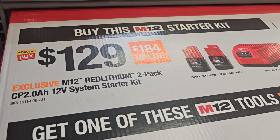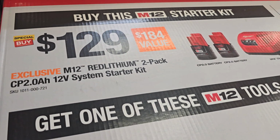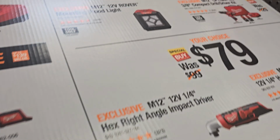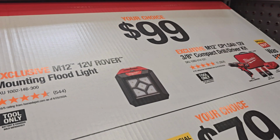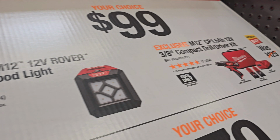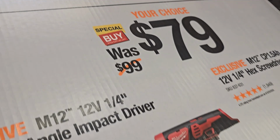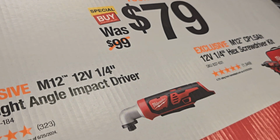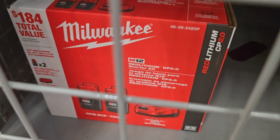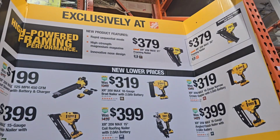Alright, $129 for the cheaper kit. This is a CP12 with 2-amp-hour batteries. These are all great tools, especially that inflator, the fan. All great tools for that cheaper kit. $99, your choice here on these two. You got a compact drill driver or the light or rover lights, or $79 for the angle grinder or the hex screwdriver. That is the cheaper $129 kit that you have to buy and pick your free tool.